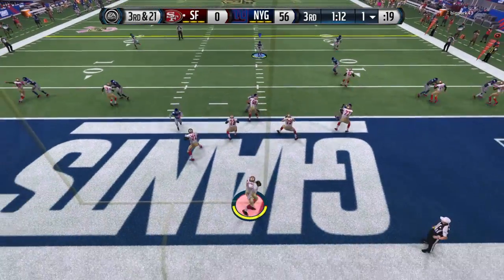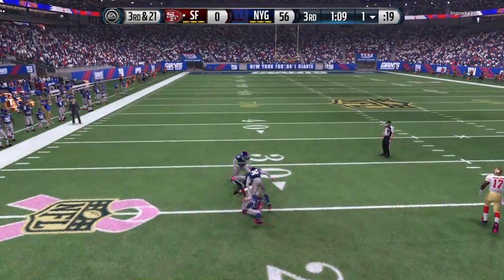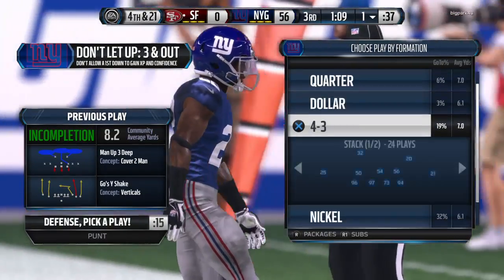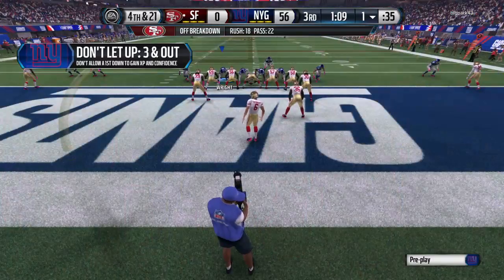Out of the shotgun. And that's going to be a 3-and-out. Well, the quarterback that time tried to squeeze it into tight coverage, but no can do. The coverage is too good. The football falls incomplete.